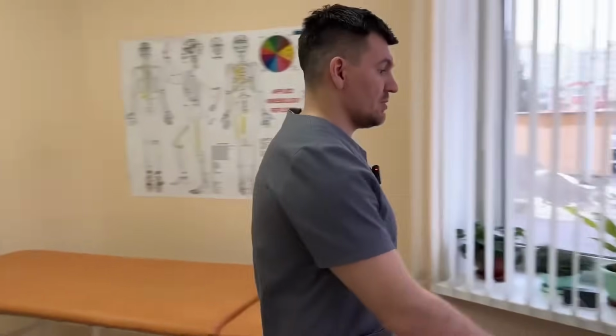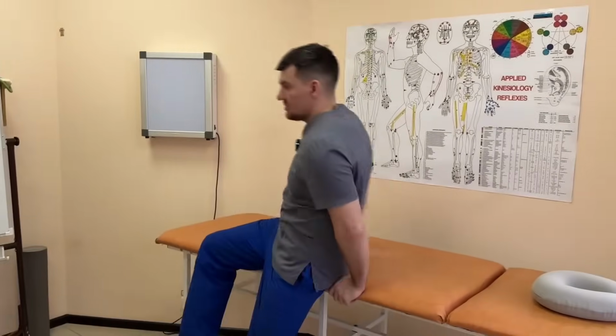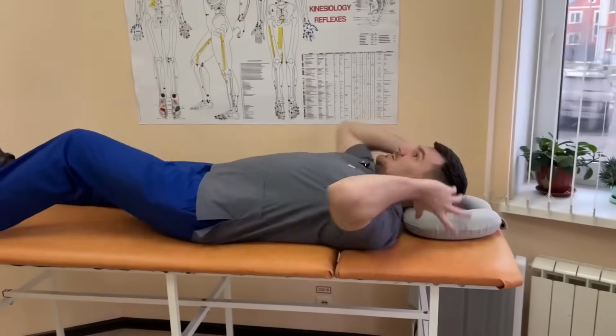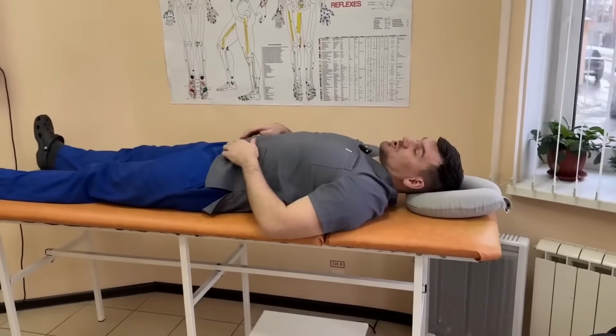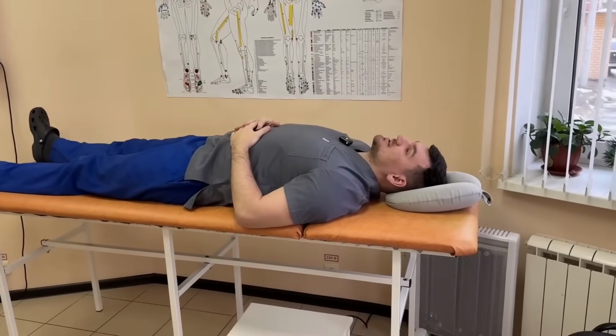We had the anterior muscle group, now the posterior muscle group. This is a long neck flexor. Here are 2 options for how you can load it, both in static and dynamic. What could be the static load? For example, we take a soft pillow with you. You lie down as you usually lie on a pillow. Put your head down. You can just use a regular pillow. And you start to push it, press it with the back of your head.